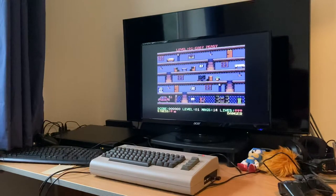Okay, so here we go. Level one, easy peasy. It's not that easy, actually, but I think I've got to level two and have a quick go. So these flashing white objects are his magazines, which you have to collect. But you have to avoid your kids. I think if they touch you, you lose a life.